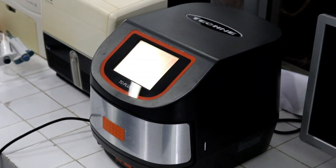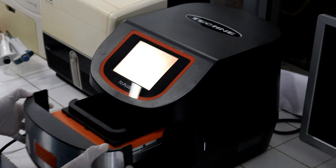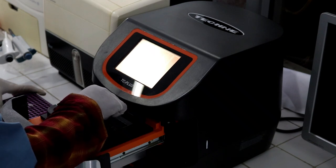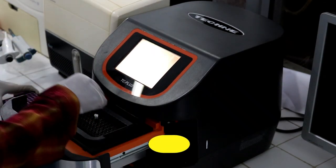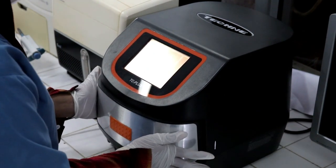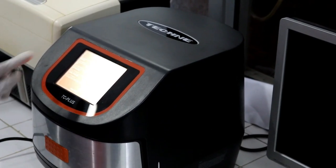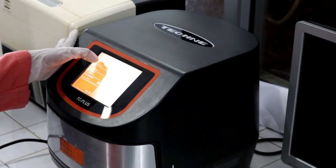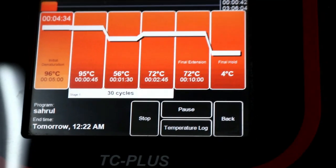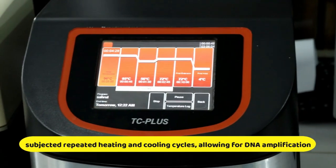Before homogenizing the solution, 3 microliters of aqueous, 2 microliters of DNA sample, 12.5 microliters of PCR kit, and 2 microliters of primer were inserted into the microtube and tightly closed. The microtubes are then placed in the PCR machine, which has been pre-programmed according to the test procedure. Taq polymerase, primer, DNA templates, and nucleotides, or building blocks of DNA, are required to carry out the PCR reaction. The entire material is placed in a tube, along with the cofactors required by the enzyme. It is subjected to repeated heating and cooling cycles, allowing for DNA amplification.